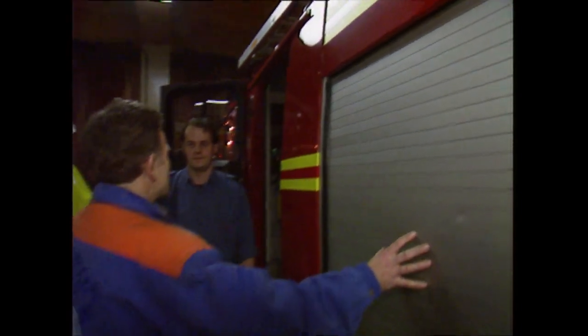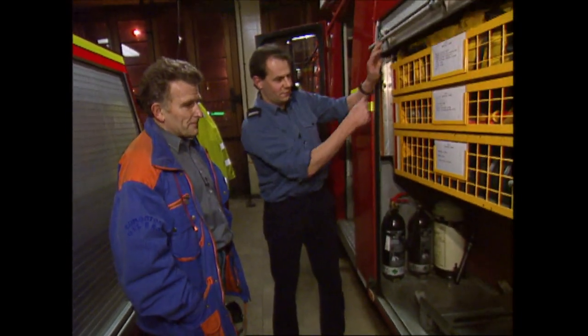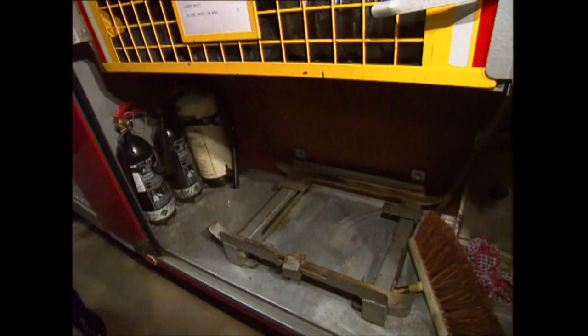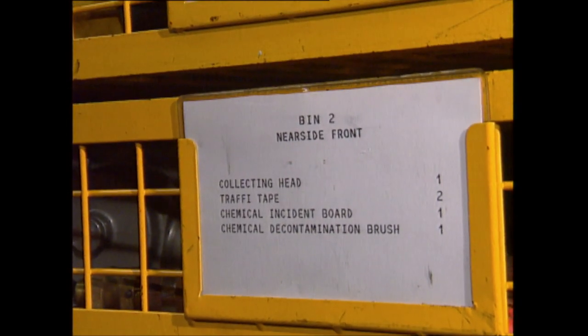I mean, this is the vehicle that we're used to seeing on our roads, but we never know what's inside here, do we? Can you open it? Yeah, sure. Well, it's supposed to be a portable pump in there. Right. But you've got your broom, that's all right. Yeah, we've got chemical suits up in here and other small items of equipment that we'll tend to use.